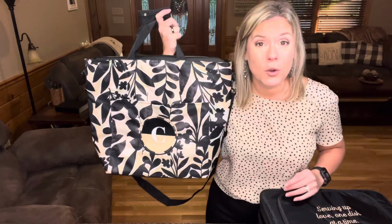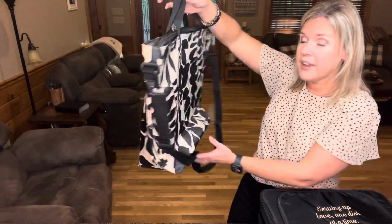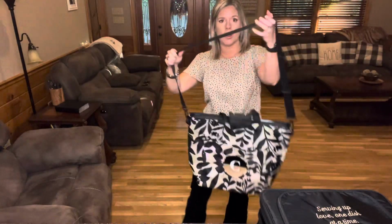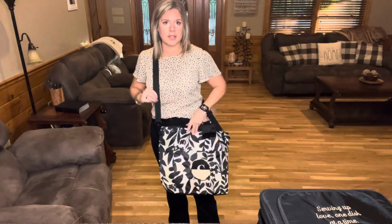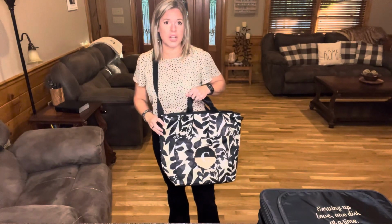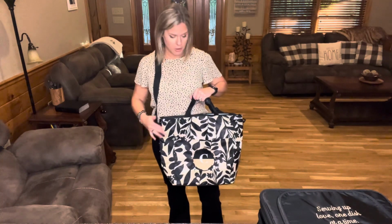Isn't this print absolutely gorgeous? It's called Layered Foliage. I think it's beautiful. So this is a very large thermal tote here. It comes with a long strap that is adjustable, so of course you could wear this as a crossbody. Of course, cinch it up, but just for size comparison, it's very large if you can see it compared to me on my body.